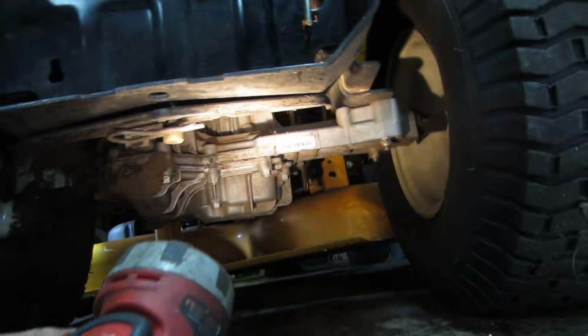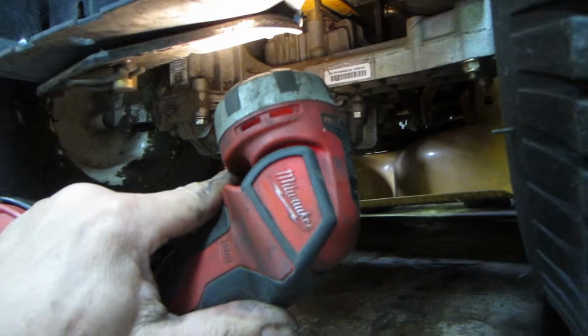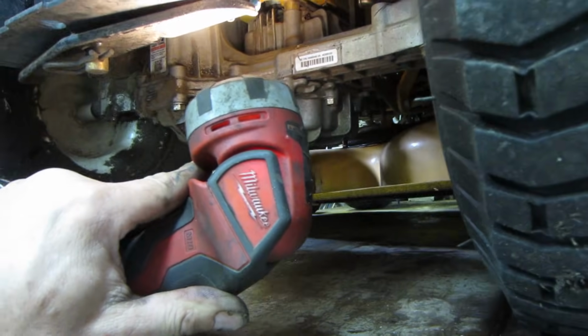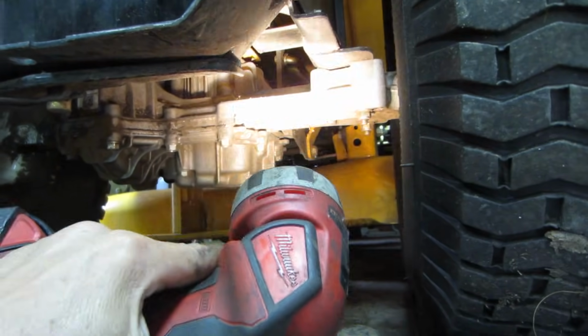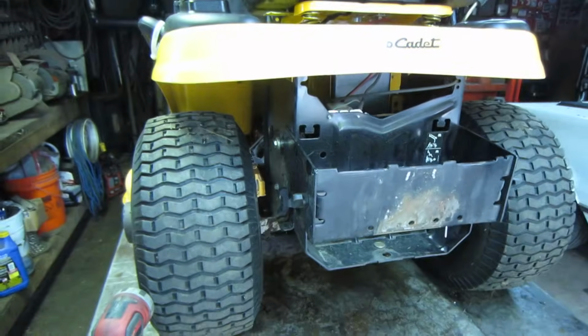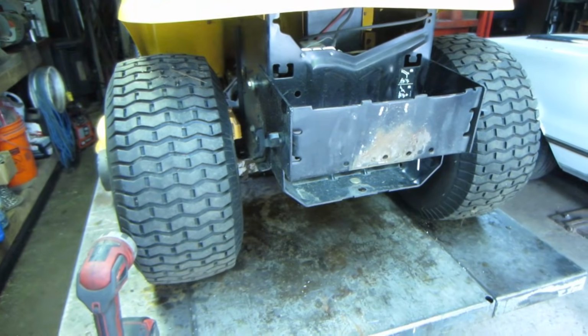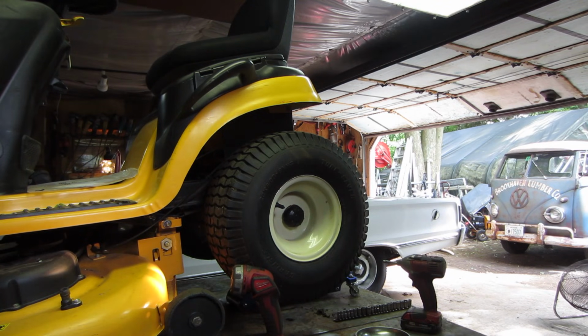I bet you it's low on fluid, and then the fluid took the transmission out. I don't know. There's got to be a way to get fluid in it. They got fluid in it from the factory. Can't see much though. So I'm going to go take a couple of minutes and see if we can maybe get some stuff out of the way and get better access to that trans, and see if we can look inside it. Alright, so I jacked it up.